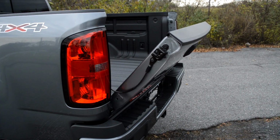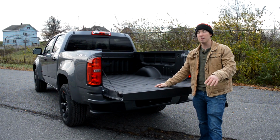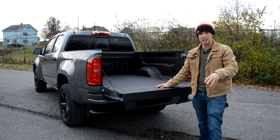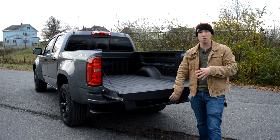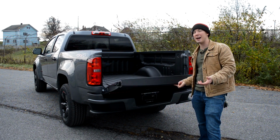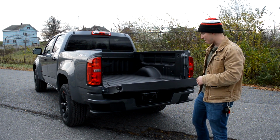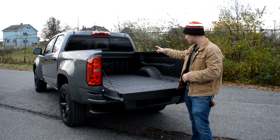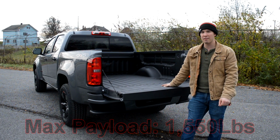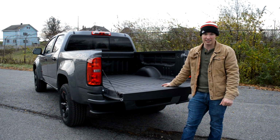Moving into the bed, it is a dampened aluminum tailgate. I get a lot of people in the comments, a lot of war veterans and tradesmen that have injuries, that say they really appreciate the move towards aluminum tailgates because they're a lot lighter to close back up instead of the steel ones. I definitely agree with them on that front. You'll get a spray-in bed liner with some tie downs on here. And then again, if properly equipped, you have up to 1,550 pounds of payload capacity.